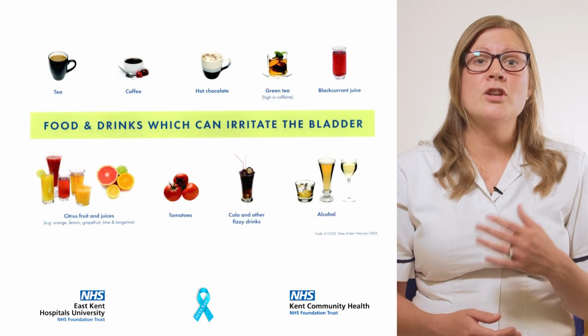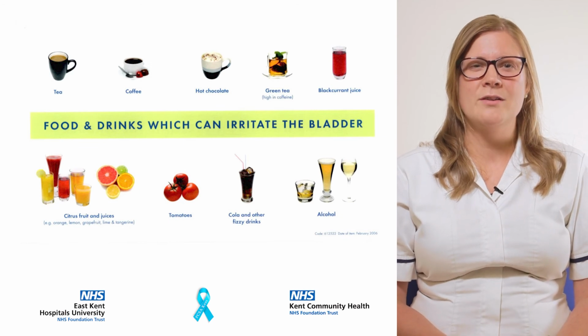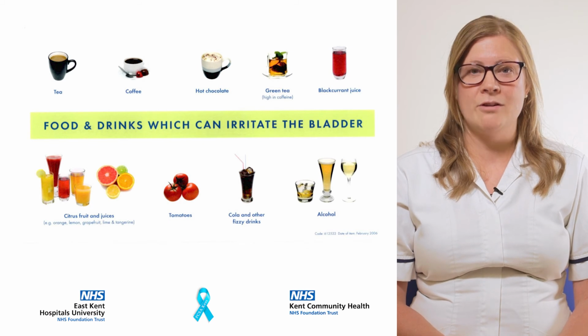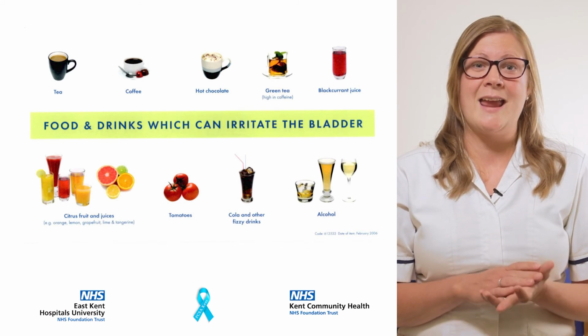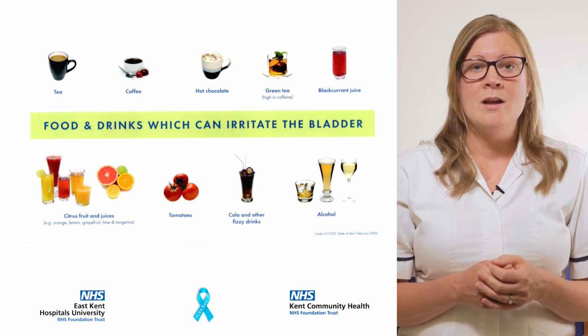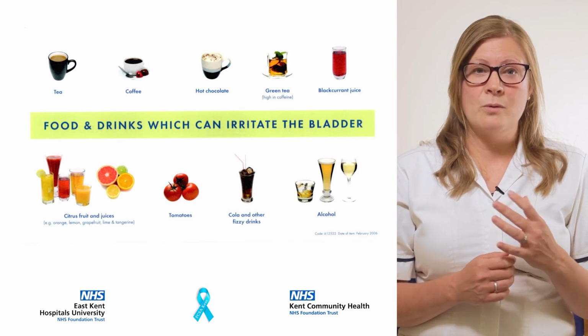There are some other things that you can do to help yourself if you are suffering from incontinence issues. Avoiding drinks that are bladder irritants, for example, drinks containing caffeine, so tea, coffee, hot chocolate, green tea. Fizzy drinks and alcohol can all irritate the bladder.